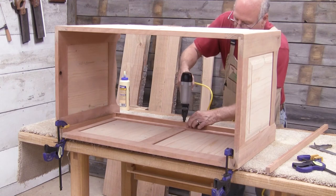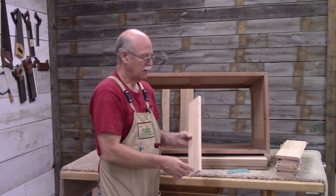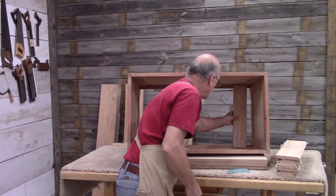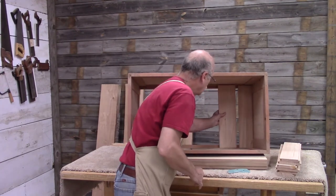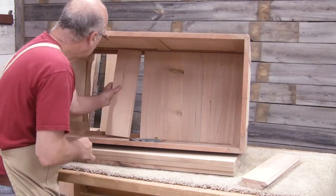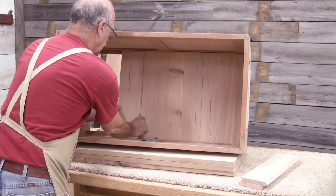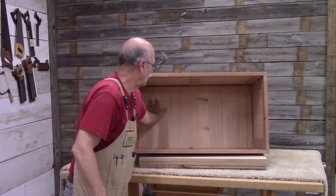I've made several of these that are tongue and groove. The first one is square cut. These just fit right into the bottom. And I'm not going to glue these in place until after I do the finish, to allow just enough for it to expand and contract. So there you can see what the bottom looks like.